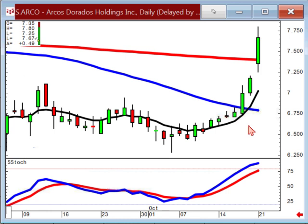As you see in something like Arco, notice where it broke out. Right here where the fry pan bottom started and at the 50. So that was a combination of telling you if you saw strong trading here, it's breaking out through the 50 as well as the pattern, giving you that type of price move. Potential.